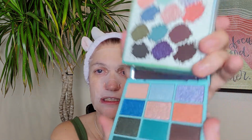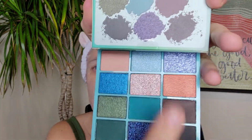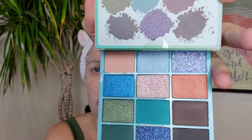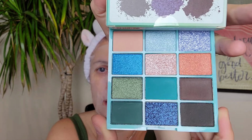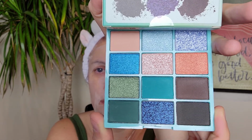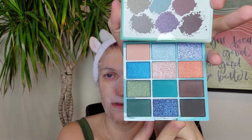Oh, gorgeous. Oh, I like the purple. Okay, sorry. I will share. It does have a mirror. Trying to cover it up, but I'm not doing a very good job. Look at those colors, guys. That one right there, that blue, I am already obsessed with. What do you think? Got glitters, shimmers, and mattes in there. I love them. If I could figure out a makeup look with that blue glitter that we got, I bet you anything it'll be an eyeshadow look from this palette. This is gorgeous. Very, very pretty.